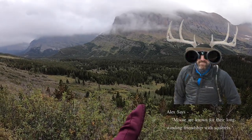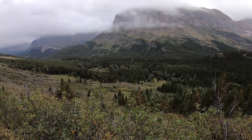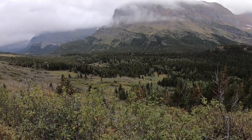Guys, Alex just detected a moose. It's all the way down there in the meadow, and I was able to see it. That is so neat.